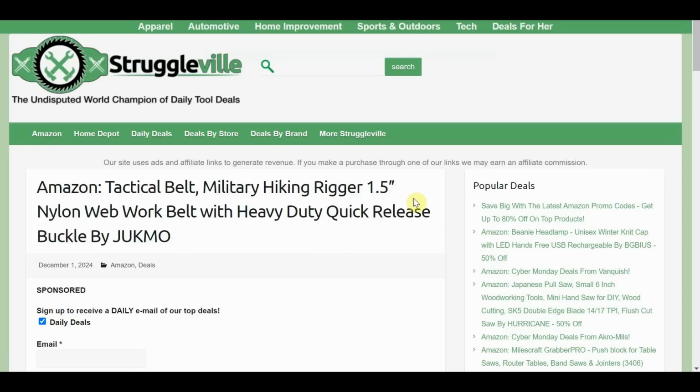Okay, this one's definitely not going to be made in USA. Tactical belt, military hiking rigger. That is a hard R right there on the front side. Well, the back side's fine too, but make sure on the front side.